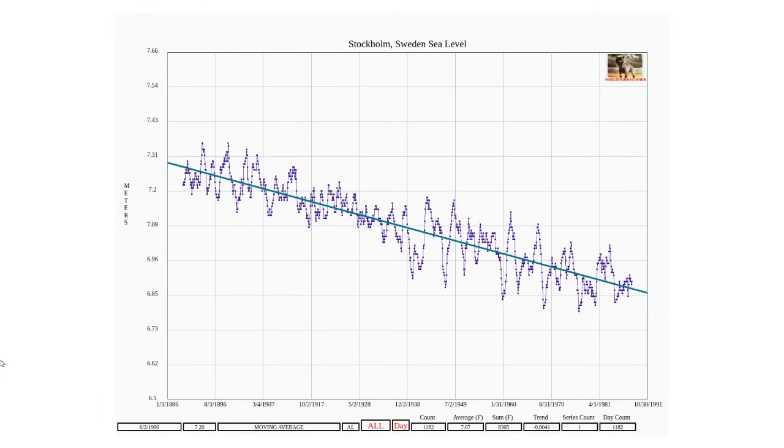The one at Stockholm, Sweden shows a sharp decline in sea level over the last 130 years. The reason why some tide gauges show sea level rising and others show sea level falling is because of movement of the land underneath the tide gauge. At Stockholm, the land is rising, so it appears like sea level is falling.